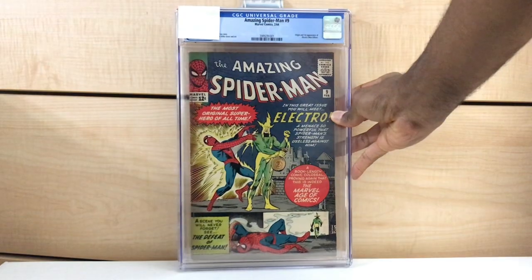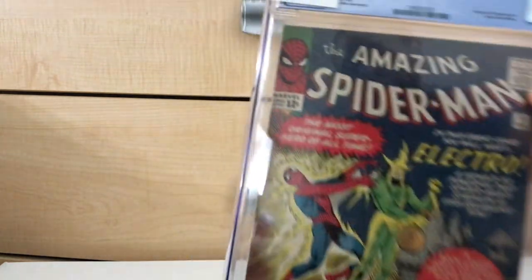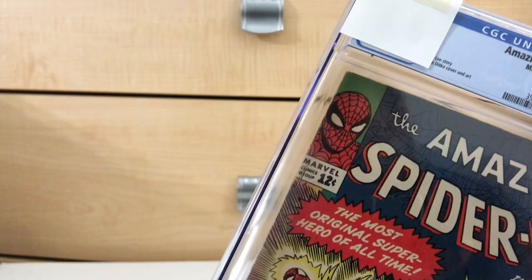Let's get into it. What are we starting off with? We're starting off with Amazing Spider-Man number 9, first appearance of Electro. This is a book that I bought, man, a long time ago. I don't even remember what I paid for it. I'm pretty sure you can check the Mercenaut archives and see.